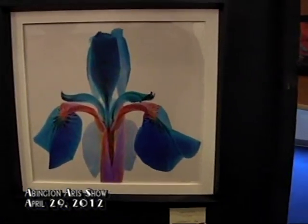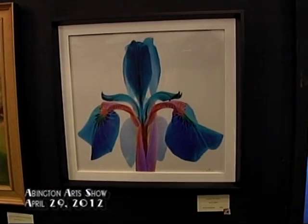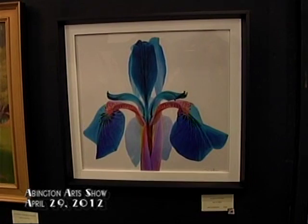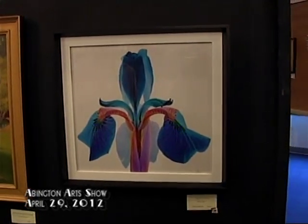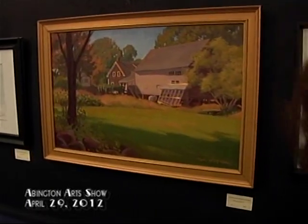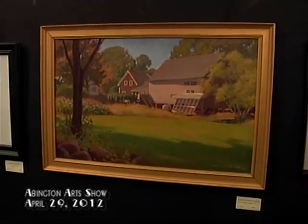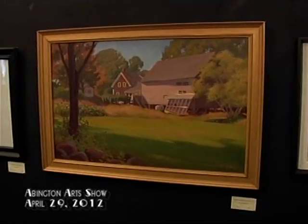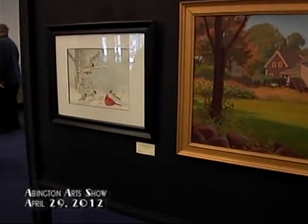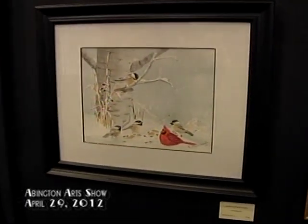All right, this is Blue Iris done by Marie Peters, and it's a photograph. Marie is also one of the coordinators of the event. And this is Diane Pinarelli Miller. It's called Peace and Quiet, and it's in oil. And we have Snowbirds by Kathy McDonough, and it's a watercolor.